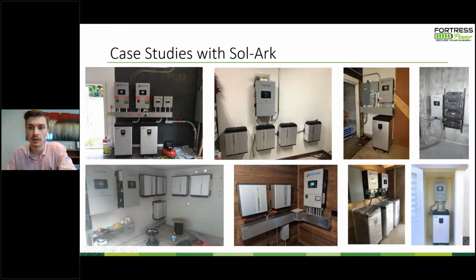And as you can see here, a lot of these are wall mounted, but you can put it in a server rack hung on the wall as well. And you can see here the eVault is just floor standing with wheels.